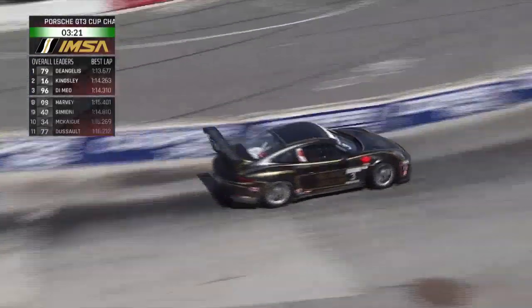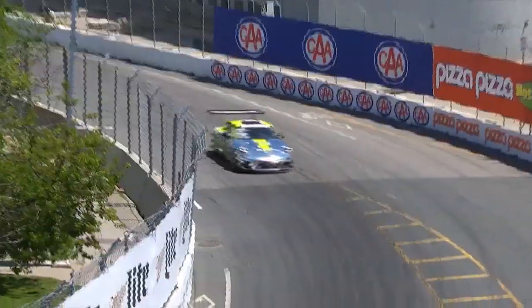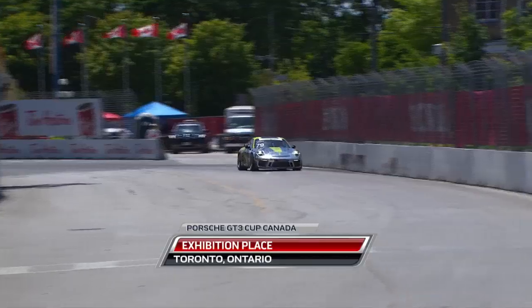He's a great guy, yeah. A gentleman of the series, great sportsman, and a great competitor as well. Yeah, one of the nicest guys in the paddock. Roman Deangelis continues out front. We'll take a quick break and take you to the checkers after this.